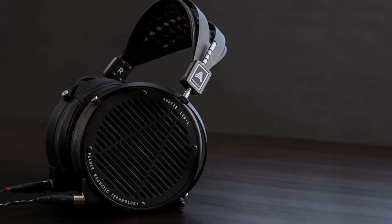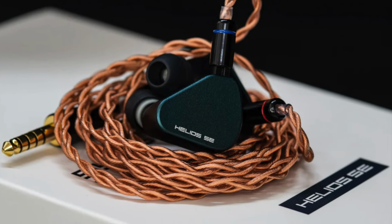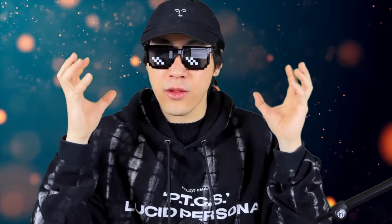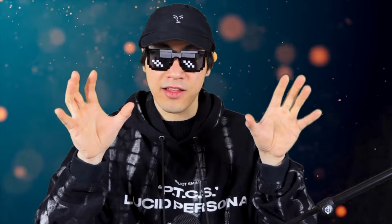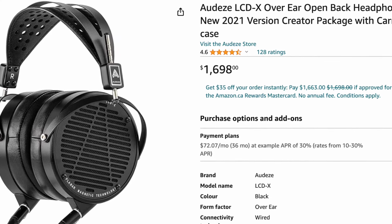In terms of detail and resolution compared to the other 1K plus IEMs, aside from the Storm, which is obviously going to be the most detailed, the LCD-X is right up there with the LOKI, the Monarchs and the Helio SC. Very close with the other contenders. Overall, if it wasn't for the fit and the weight, I would actually get the LCD-X as a quote-unquote endgame piece of audio gear. The only reason I won't get it is because number one, it costs almost 2K, and number two, it really comes down to your personal use case.